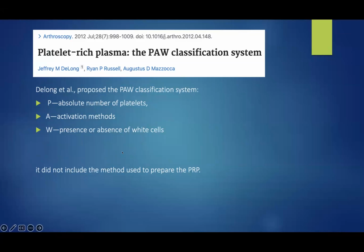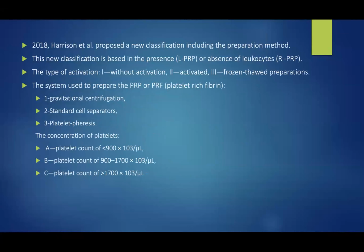The main limitation of this classification is that they did not consider the method used to prepare the PRP. Next, in 2018, Harrison et al. described a new classification based on the amount of leukocytes present, either LPRP or RPRP, and based on whether it is activated or not. 1 is without activation, 2 is activated, and 3 is frozen and thawed preparations. Based on the type of centrifugation, it is gravitational centrifugation, standard cell separators, or platelet pheresis. Based on concentration, it is classified as A, B, and C.